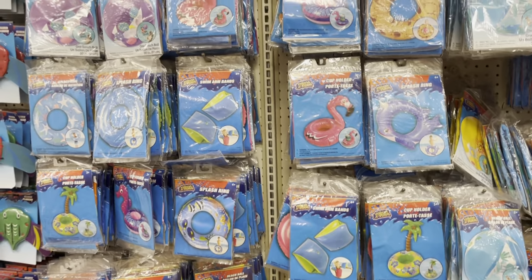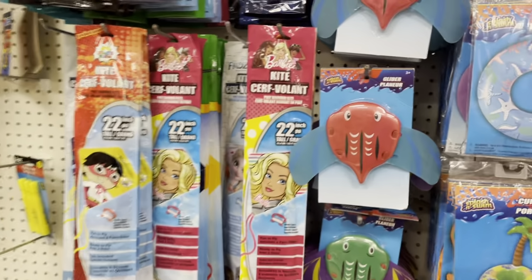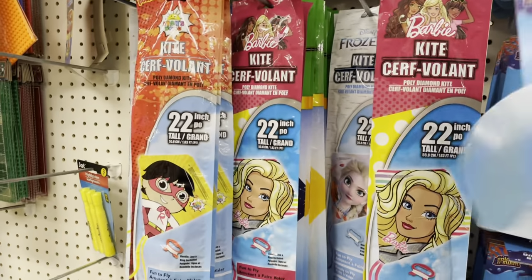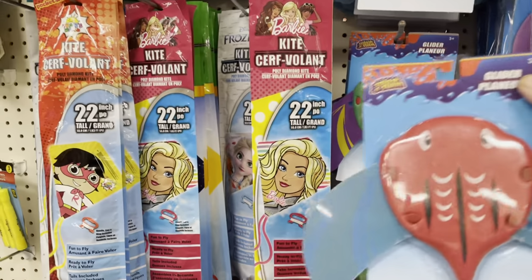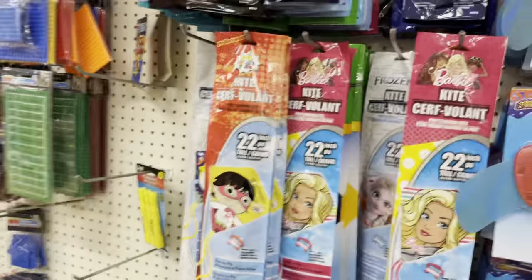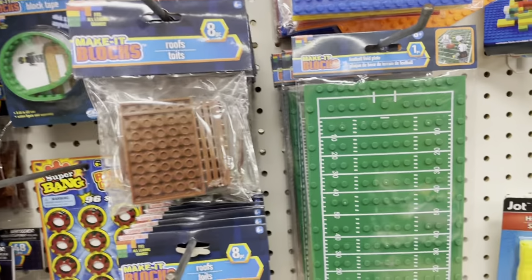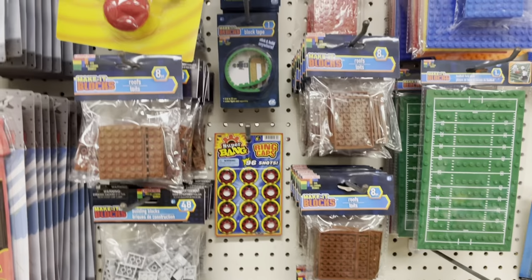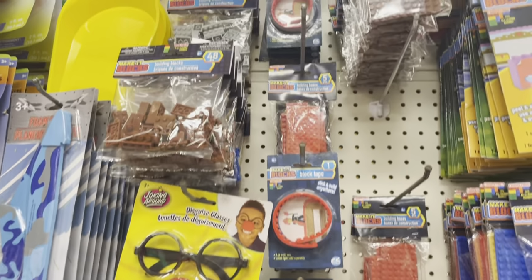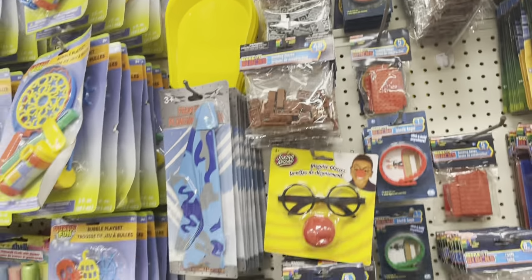Here are some things if you have a pool or you're going to the ocean. Well, maybe if you live in a warm area, those will be perfect for you. But if you live in a cold area, you can always save them for next summer if that is something that you like. They have some kites I saw over here as well, which I thought were quite interesting. More fall than winter, but you know, kids will want them. There are all kinds of bricks and building stuff. You always like building toys. Kids love that.